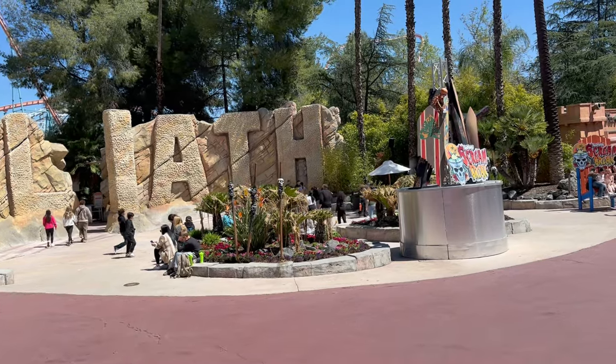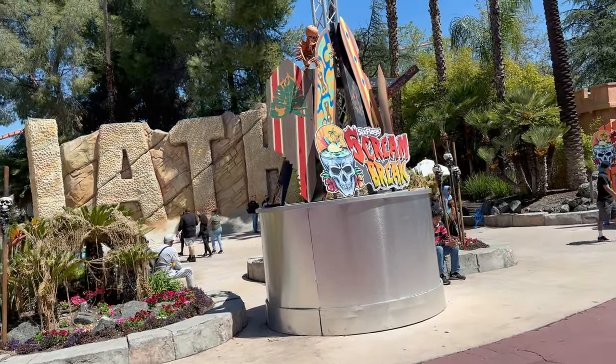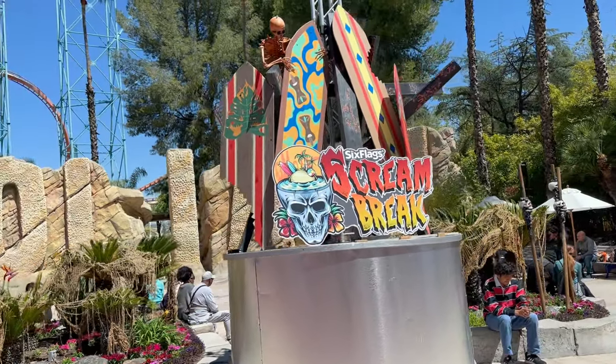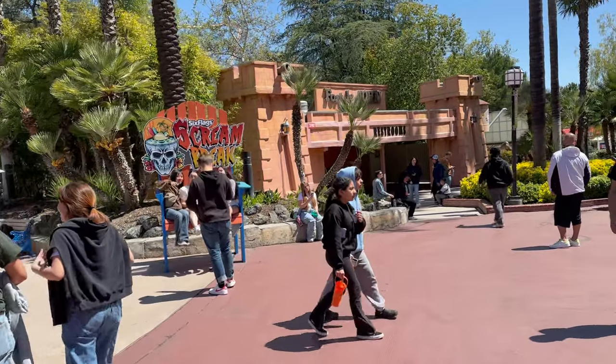Yeah, here's some more Scream Break decor. That's pretty cool. He's got like surfboards and stuff. A nice photo op, oversized bench.